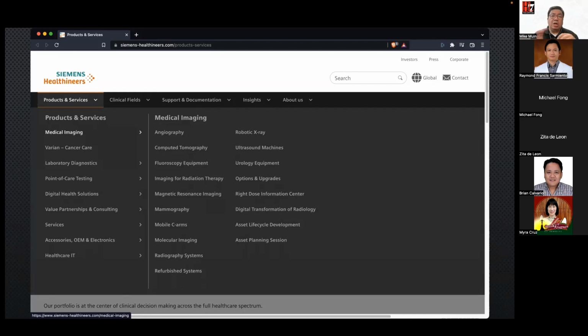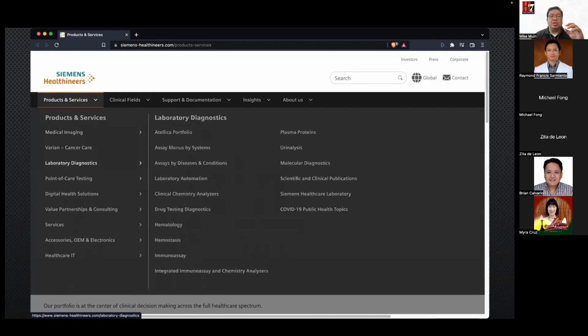So, kumuha lang ako ng screenshot ng Siemens. This is just one way to help appreciate the range of diagnostic services. Even in medical imaging, you have angiography, ultrasound, CT scan, MRI, mammography, C-arms. So marami na sa loob ng hospital, maraming nakakalat dyan just on medical imaging.